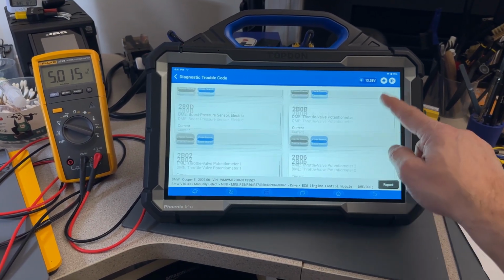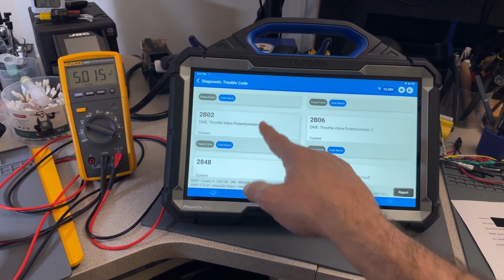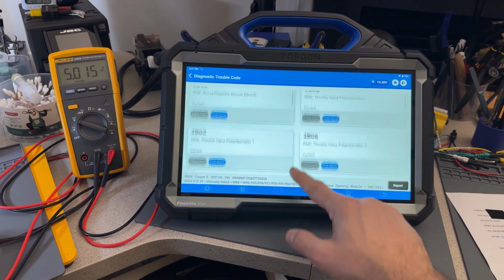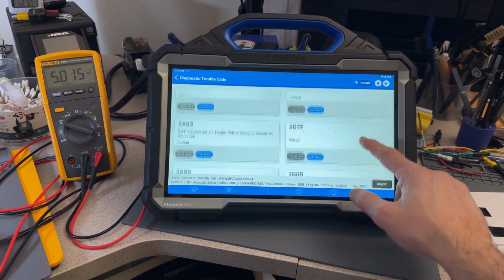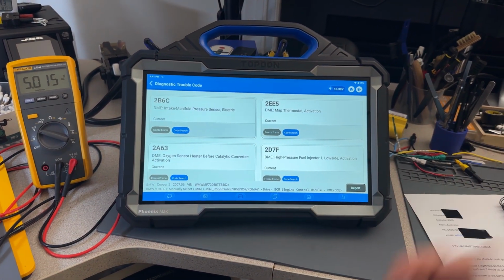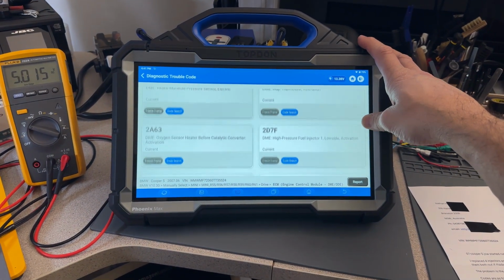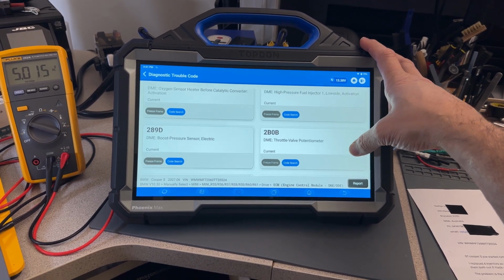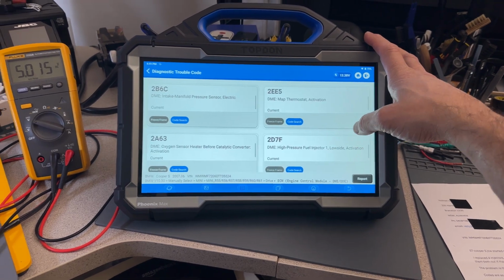We will have accelerator pedals and throttle body potentiometer 1. It all depends on the year of the computer. It can give you throttle body or a pedal position sensor, whatever the year of the computer that changes. But yeah, so we have fuel injector, low side, and 1. I don't see anything on 4. All right, so that's a good sign.